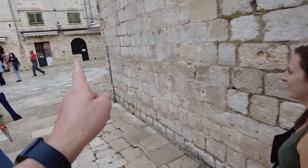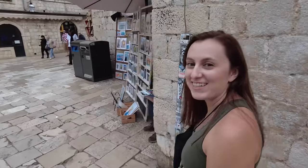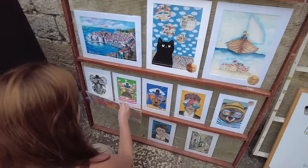Yeah. Okay, we're going to go down here now and go to the Rainforest Cafe. Check that out. I'm kidding. And next up, Margaritaville. Yeah. We're kidding, by the way. Look at the one with the cat. We found some art over here.